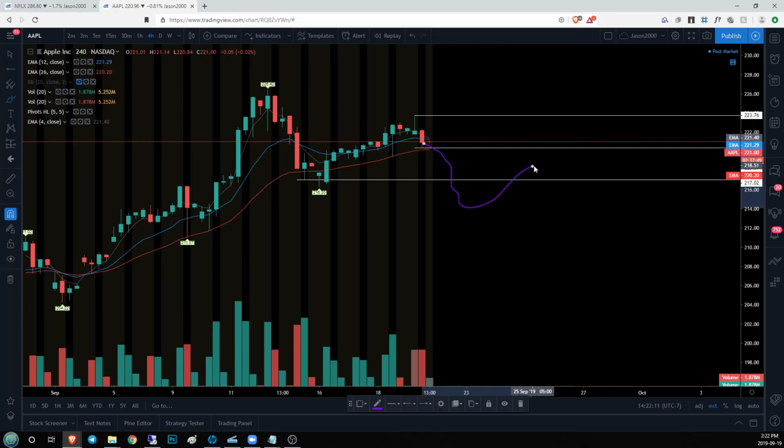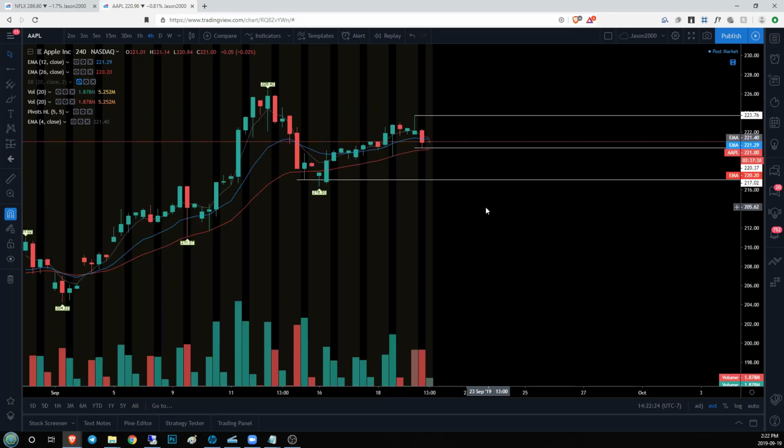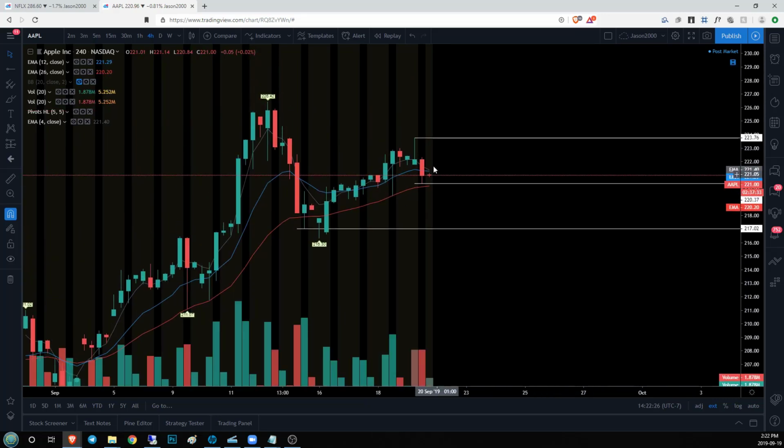This is just theoretical. We just need to prepare for all scenarios, and that's one of the scenarios we need to prepare for. If bulls can defend 220.37, then we can look at some sideways consolidation, and that will add a lot of strength to the bull case. RSI is happy at 54.38, so we could absolutely see that coming into play, and bulls really need to get to work to defend that level.